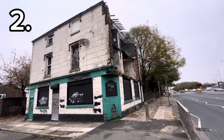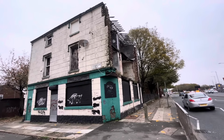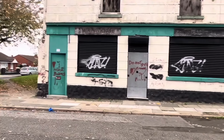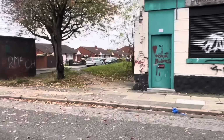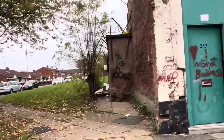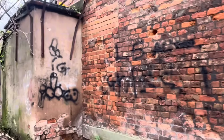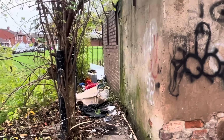At number two, welcome to Hopwood Street, Liverpool 5. This was the Parrot Pub, once among the many busy pubs on Scotland Road, but has been an eyesore and stood derelict for more than a decade now, I think, probably longer. But behind it we have some lovely L5 graffiti. A lovely L5 cactus there. And a mini dump here.